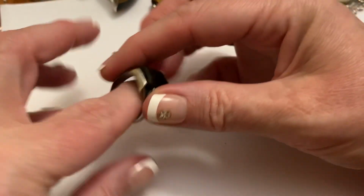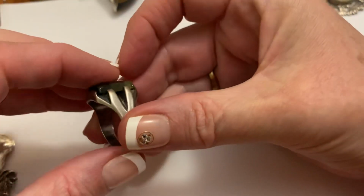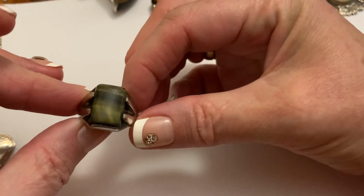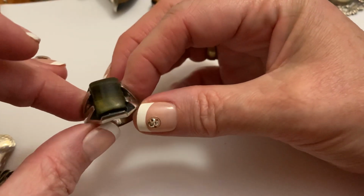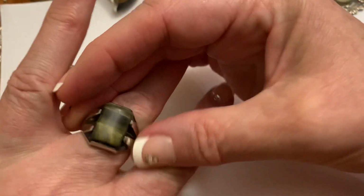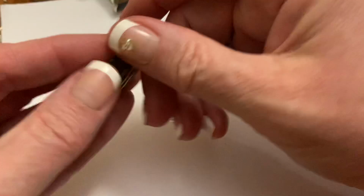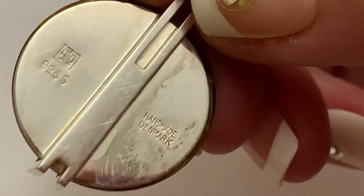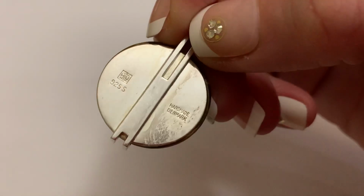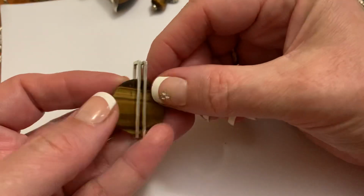This is very big. It's old. I guess it was a man's ring. I think if there's such a thing as a green tiger's eye, then this is it, because it's not brown. It is a greenish color, and it's very old. More tiger's eye. This one is Denmark 925. I love that mid-century modern style of it. Need to get a chain for that.